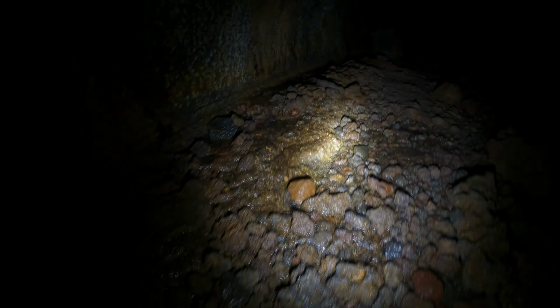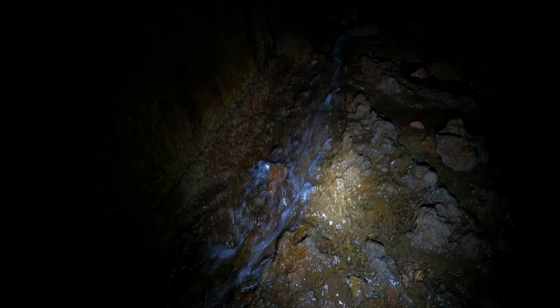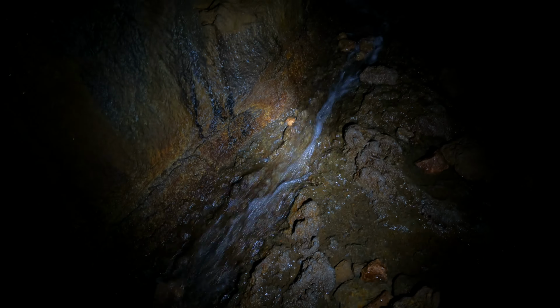Okay. Yeah, we're almost there. Cool. All right. A lot of water over here on the left, but there's some here in the middle, and on the right, it's everywhere. I'm standing up straight, lots of room here.